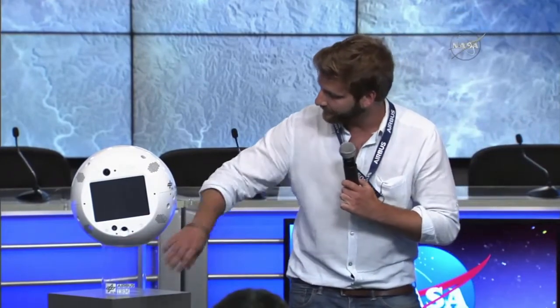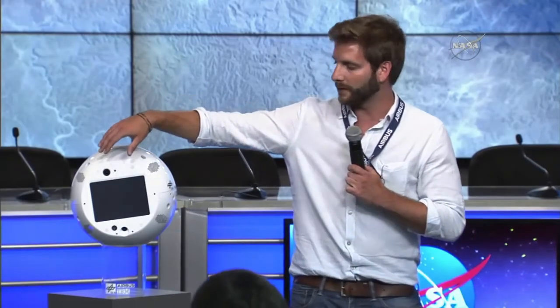What else do we have here? We have a microphone on the back. Then we have an infrared camera on the front, for example. The whole hardware is electrically powered, so we have 2 batteries in the back, but it can also be powered hardwired.